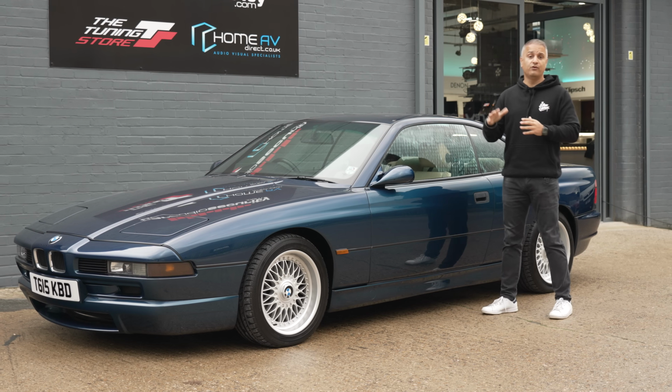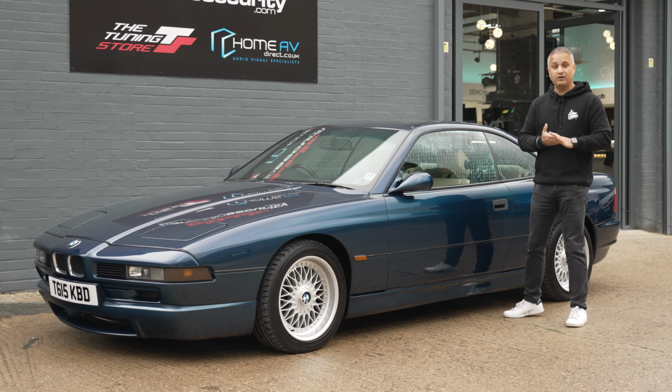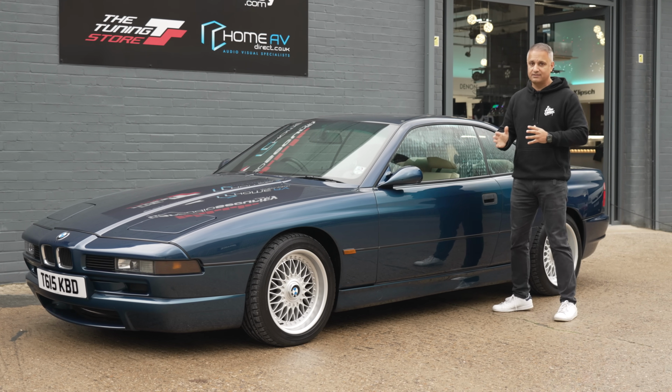So this is the 4.4 V8 version. Only 3 previous owners, very well kept, massive service history file, MOTs going back years and so on.